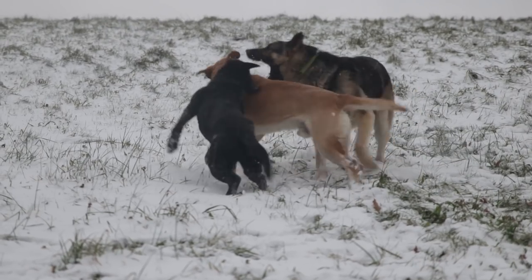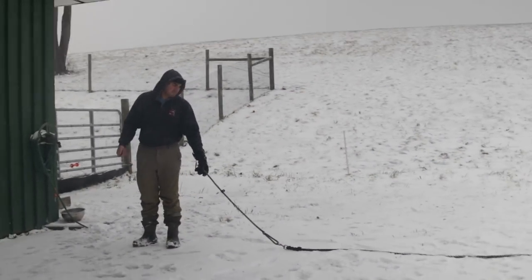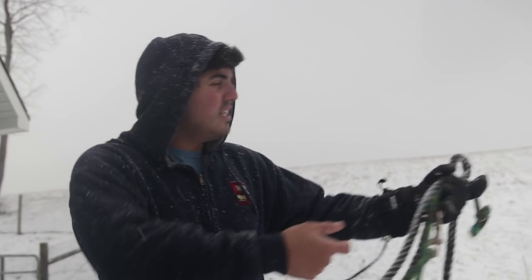A check cord is just a really long leash. You can see here, I just have two leashes attached. What I got there, 10 feet? A check cord is just a really long leash that allows you to teach your dog. They can get far enough away from you that you can actually say the word come and it means something.